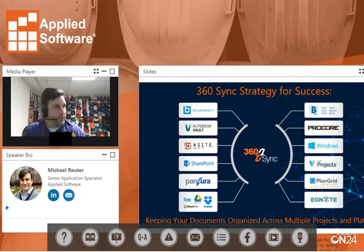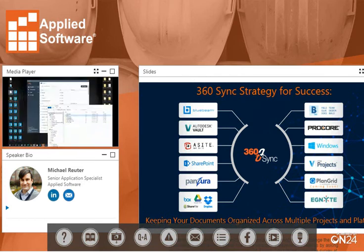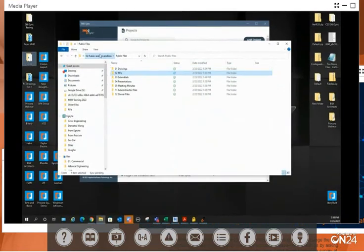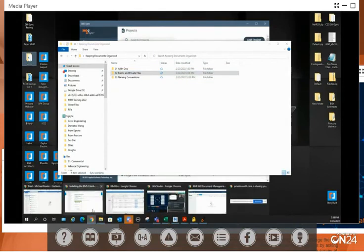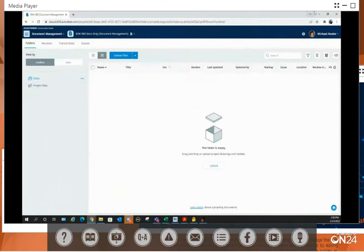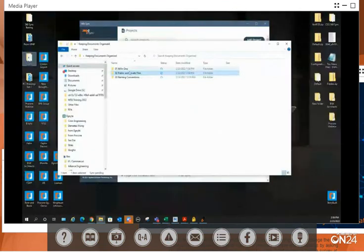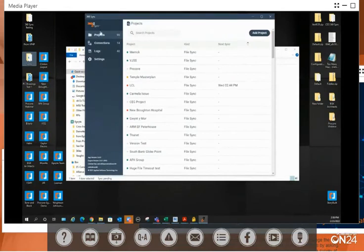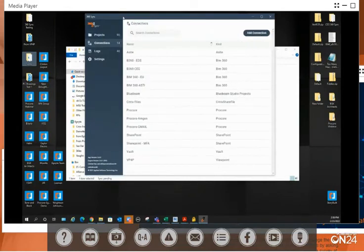But basically, what I'll do now is jump back into another demo, and we're going to take these two naming conventions that I created up to the BIM 360 project that I had open at the beginning. So this one right here, okay? Then we'll come in here and set up permissions, and you'll see the positives and the negatives. So we'll start off here, and I'll start off in 360 Sync.